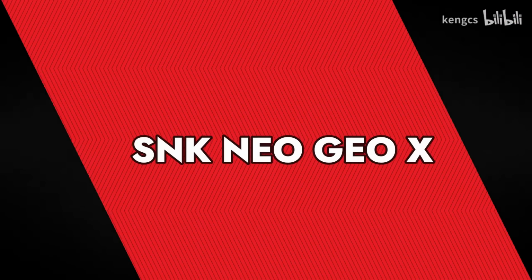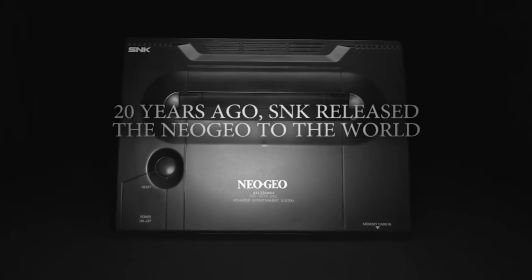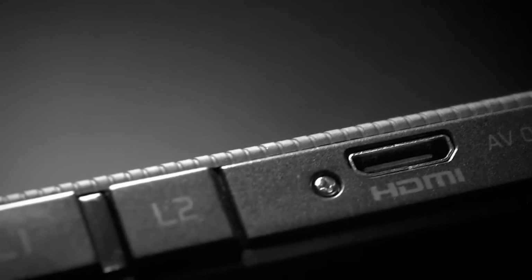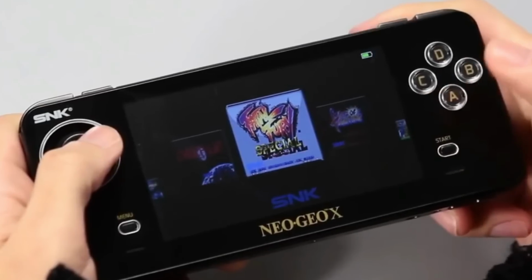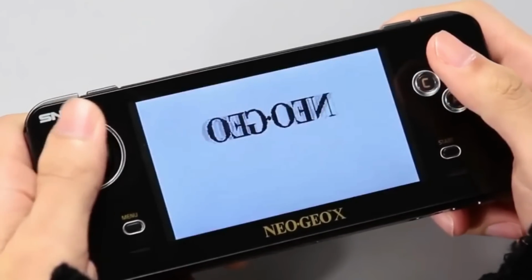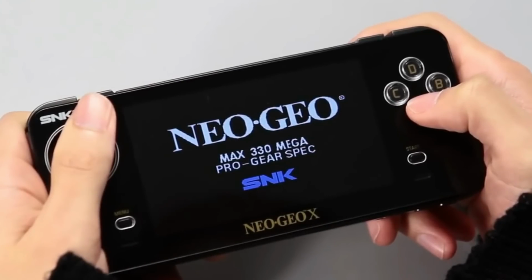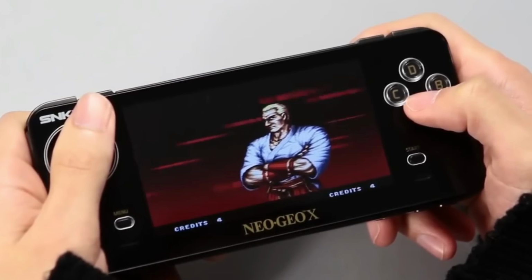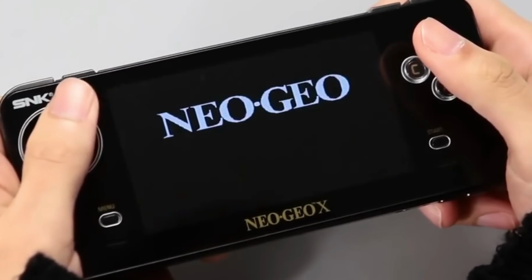SNK Neo Geo X. This one aims to capture the magic of the original Neo Geo, a system that was legendary but notoriously expensive back in the day. The Neo Geo X is like a love letter to those who longed for the arcade-quality experience at home but couldn't afford the hefty price tag of the original AES console. Released under license by Tommo, this device promises to deliver the Neo Geo experience in a more accessible format, but does it live up to the hype?